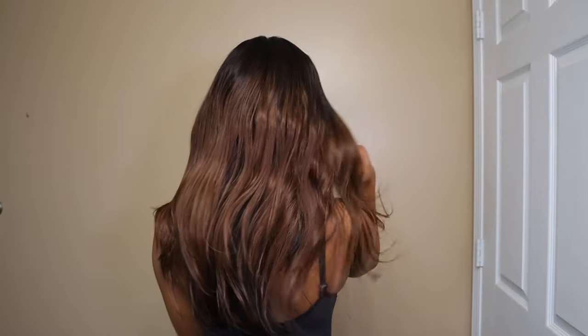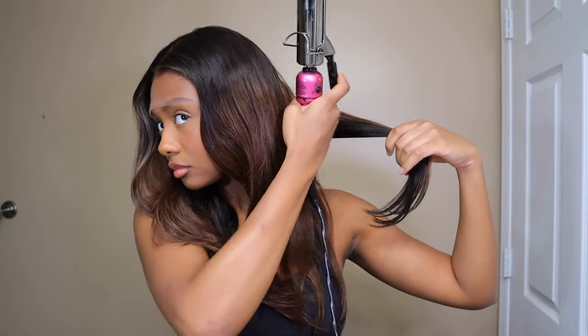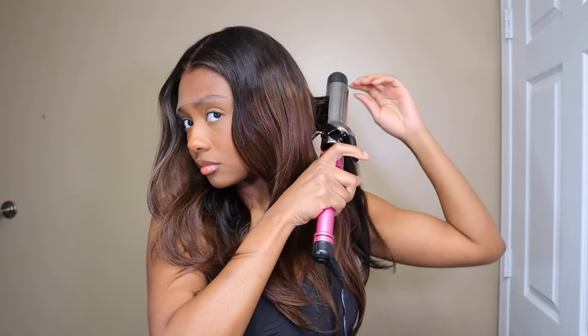I absolutely love this wig. I feel like I always love RPGSHOW's wigs, but that's just because they really have great wigs. I love the dye job on this wig. It was so different. I liked how it was lighter on top and then the under layer of hair was dark. I thought that was really, really pretty.